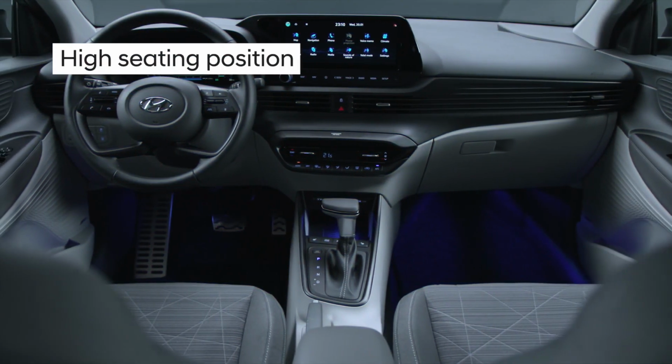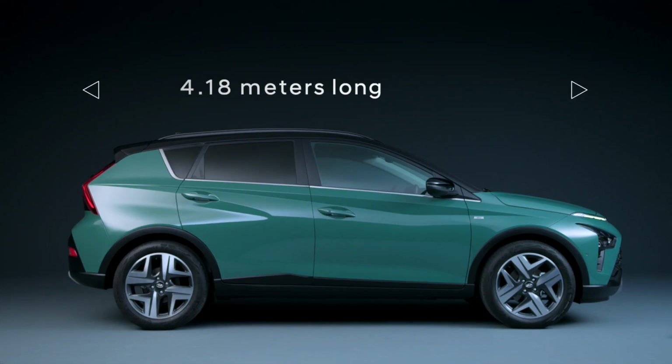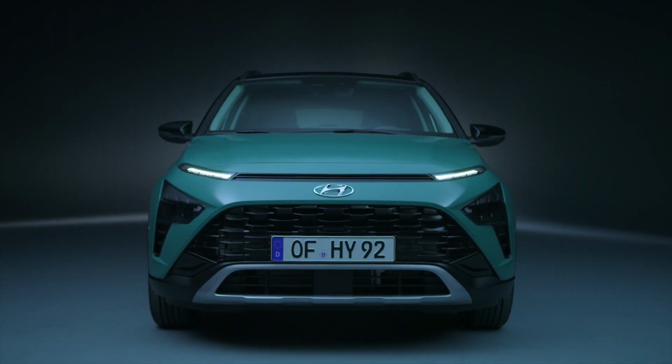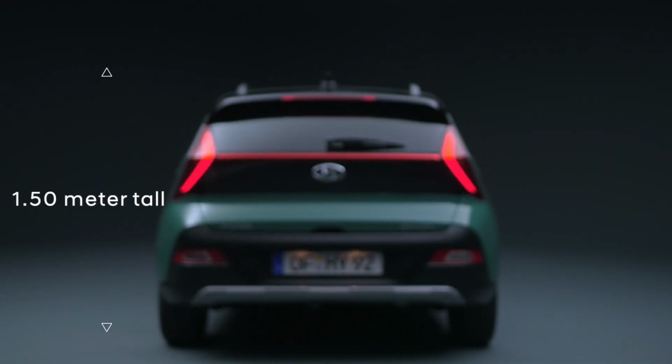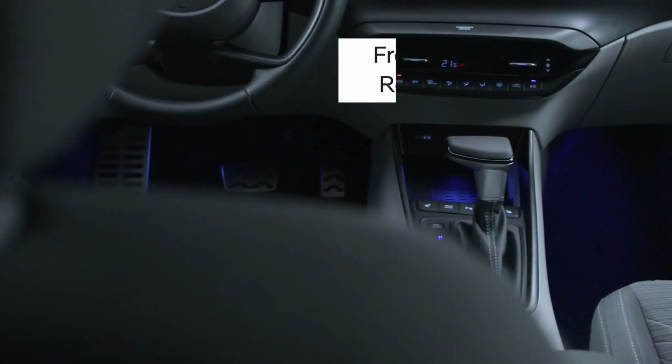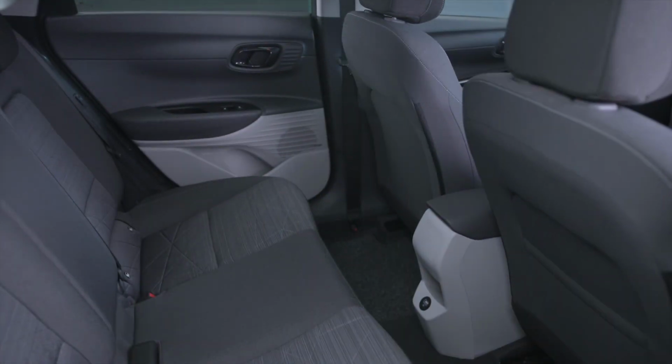Its high seat position enhances visibility and makes it easy to enter. Its dimensions strike a balance between compactness and convenience. It also offers excellent legroom in both the front and rear. And all passengers can benefit from heated seats.